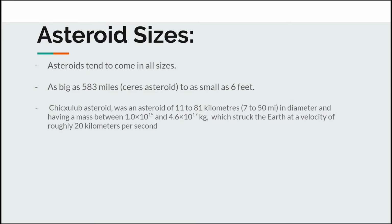For example, we have the Ceres asteroid, which is as big as 583 miles and can be as small as 6 feet wide, being the smallest asteroid ever recorded, named 2015 TC25. Interesting name, right?